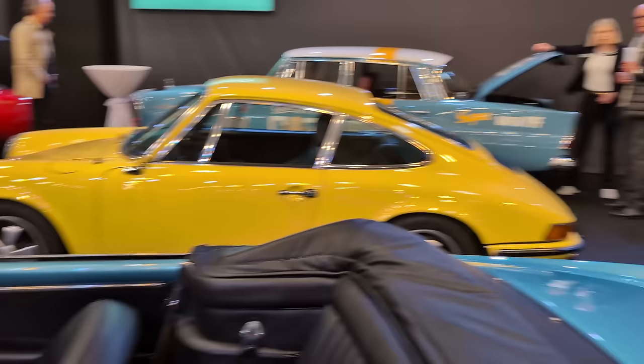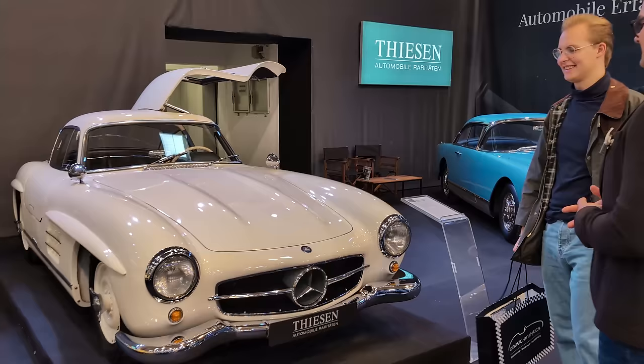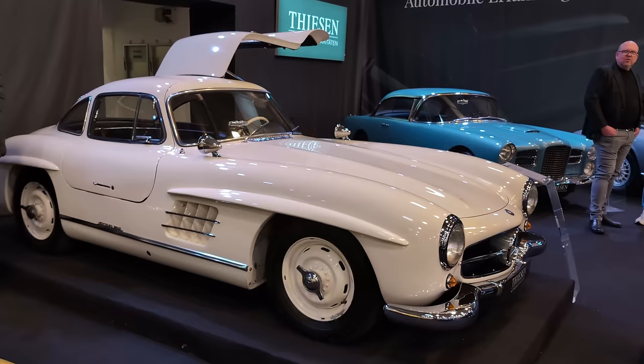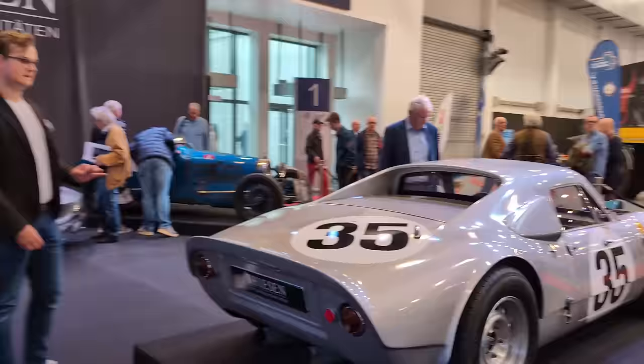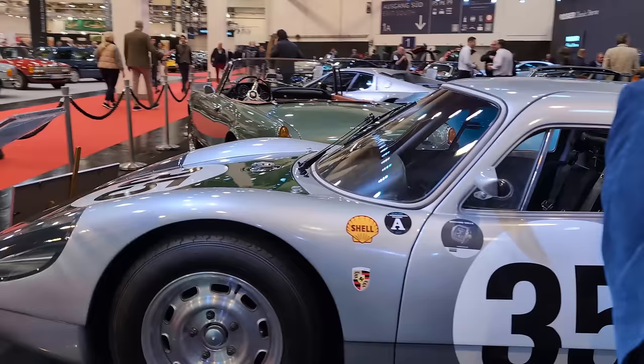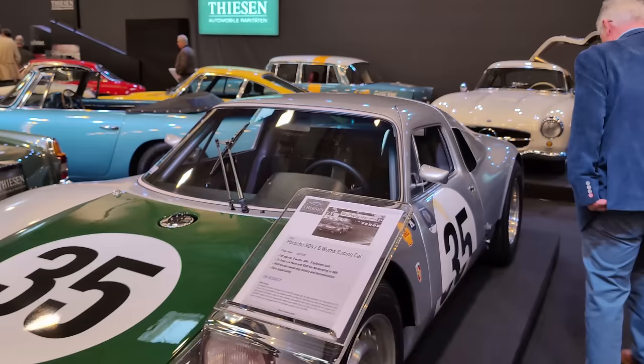Wow. And yet another 300 SL. White with white Rudge wheels. Just looks superb. Then we have our Porsche 904 Carrera GTS. This is the first of the fiberglass era Porsches that really finished off with the 917s. It's a works rally car, one of 5 works cars, chassis number 12, price on request.